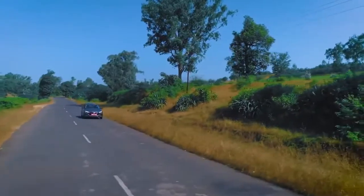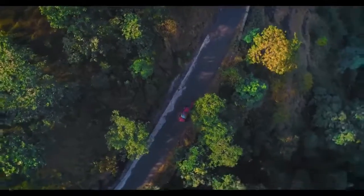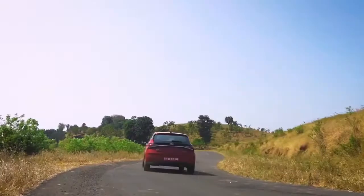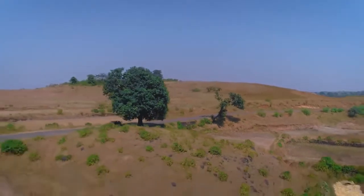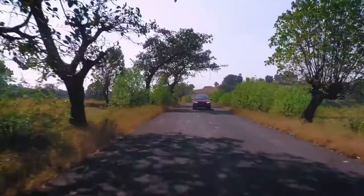The car drives very well, it's pretty quick, even at high speeds it's very stable, and I really like the quality and the refinement of the new i20. Though it is performance oriented, I feel like the whole feel of it is more comfort oriented. Well, if I have to say in one line, I would say that it's a happy place to be in.